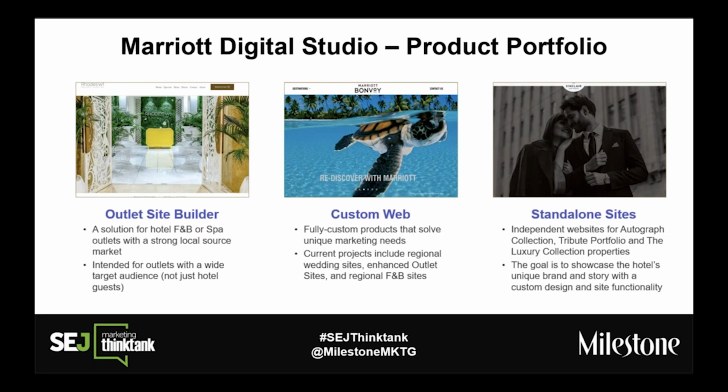Our standalone websites are available to collection brand hotels. So through these sites, we can really showcase the hotel's unique brand and story. But by developing them through our team, we can also adhere to compliance regulations as well.